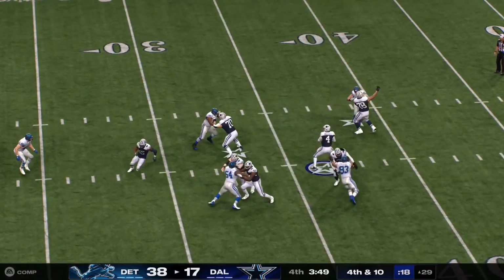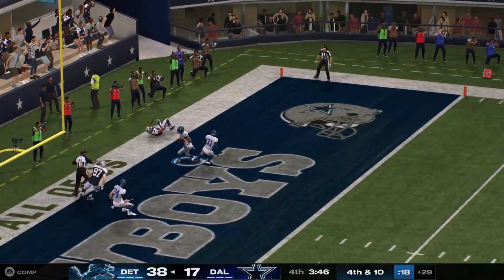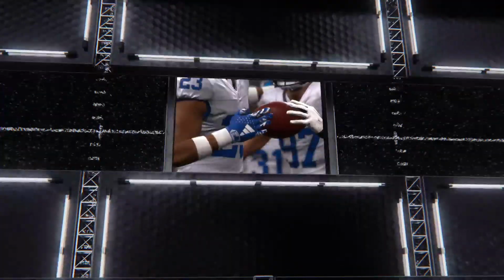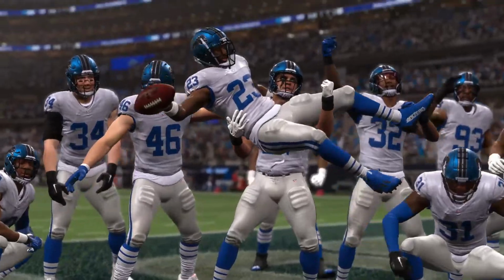Desperation time. Prescott on 4th. He's going to let it go deep for the end zone. And for the 4th time tonight, it's an interception. Carlton Davis picks it. And the Lions are going to get the football here as the ball will come out to the 20.